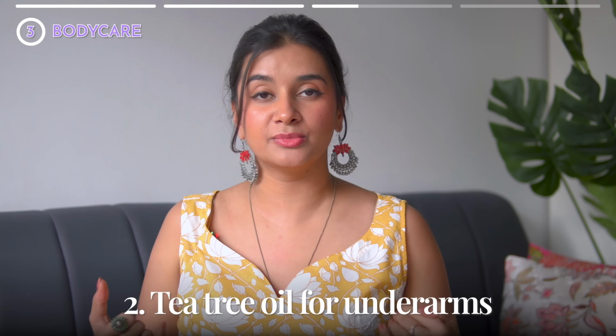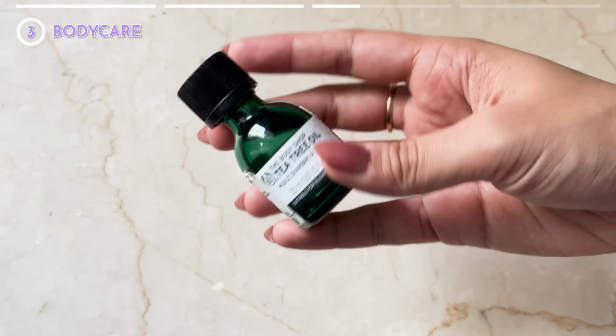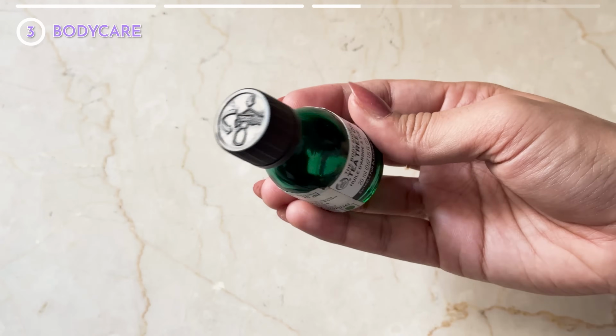Another thing you can try is using tea tree oil in your underarm region because tea tree oil is naturally antibacterial. So in the morning after I've showered, I will take a few drops of my Body Shop tea tree oil and just apply it under my arms, and it actually prevents body odor for a really long time, and it also gives that freshness, cooling feeling. So I really like that a lot as well.